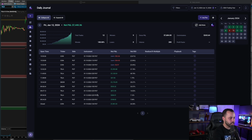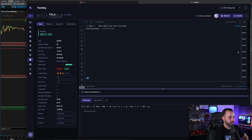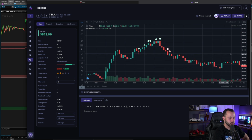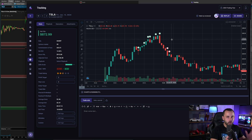But let's start today by going into the main Tesla trade of the day. And that was this one. And that was the rejection of the previous day lows, right? So you can see right here, I was adding puts into the upside move, right? And so why was I adding puts into upside?